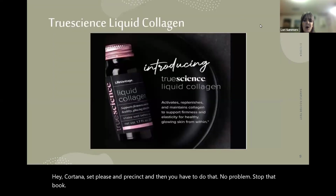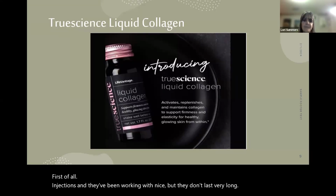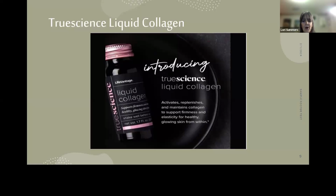Next slide, please. So let's talk a little bit about collagen in general and True Science Liquid Collagen. First of all, they started using collagen injections, and they work, they look nice, but they don't last very long, 2 to 3 months, and then you have to go back and get them again. Plus, you're only dealing with the external things that you can see, right? And then they started to develop powder collagens. And the powder collagens, again, they don't have as much absorption rate.